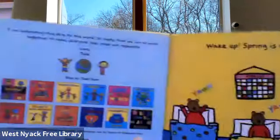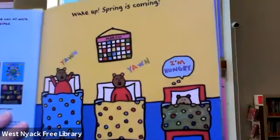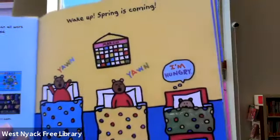Okay, so it says, wake up, spring is coming. Oh, and the calendar on the wall says March. And there are three bears and they're in bed. And oopsie, there we go. Let's get it up there. The one bear says, yawn. And the other bear says, yawn. And the little bear says, I'm hungry. Well, actually it's thinking I'm hungry.